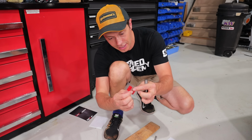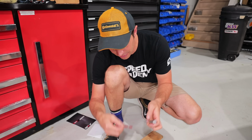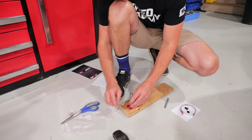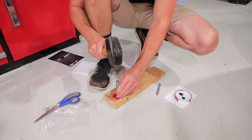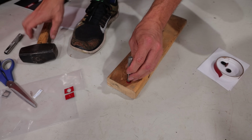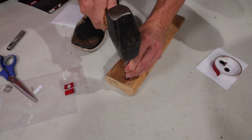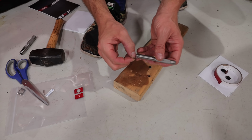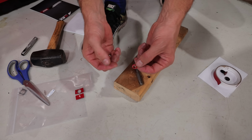I've pulled out the 3M tape that I've got kicking around here, and using a punch and a hammer to create what I need to have here. And so there it is. Now I'm gonna come in once again with a smaller hole punch like that, and you can see I now have somewhat what I need here.